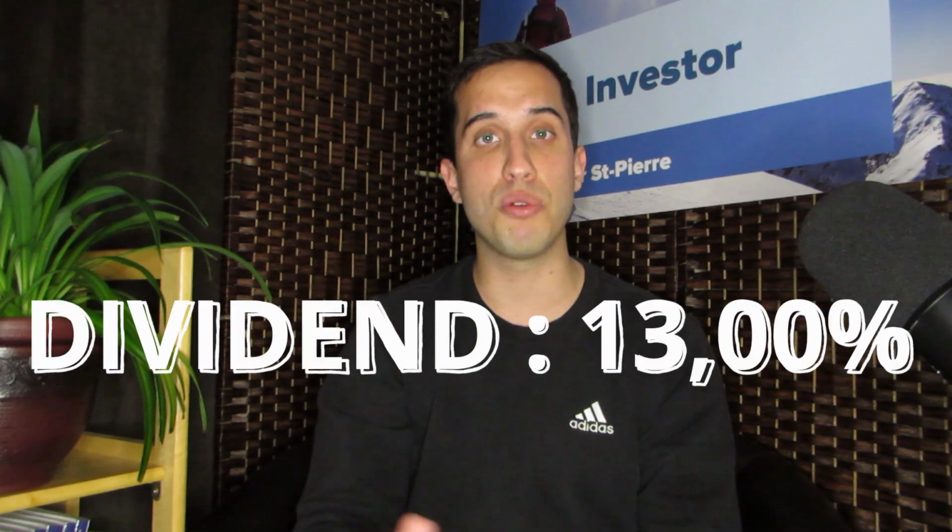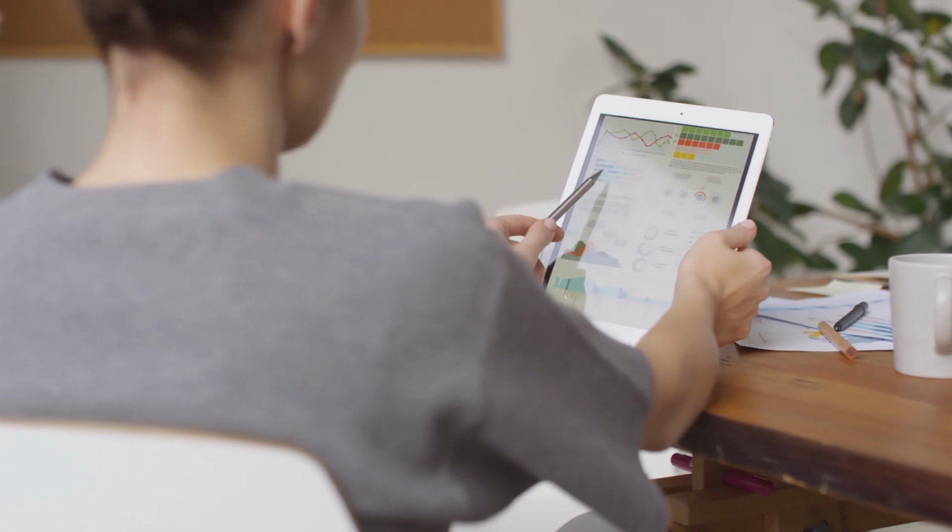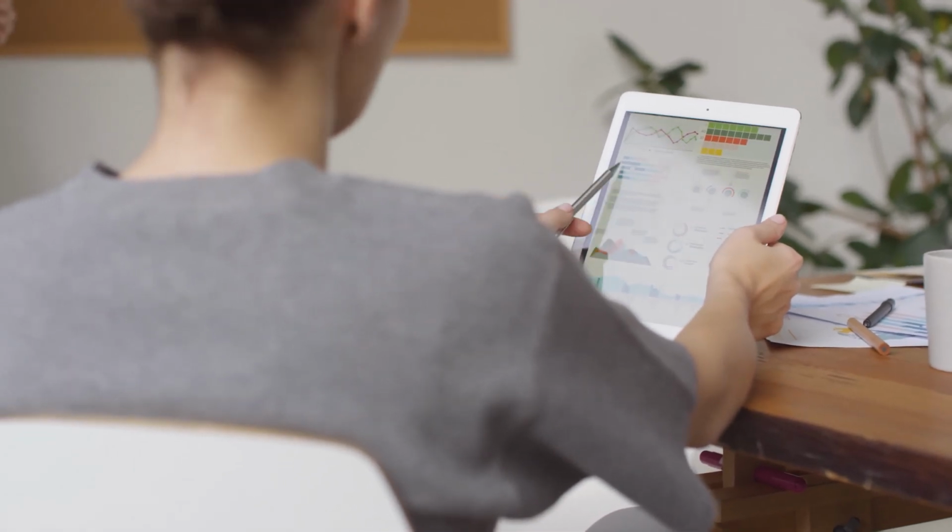However, if you're looking for the highest monthly dividend ETFs, this fund can be very interesting. Indeed, with a current dividend yield of over 13%, this ETF can be very interesting for investors looking for high passive income flows. But keep in mind that by investing in that particular ETF, you are investing in one specific sector, which is quite risky as well.